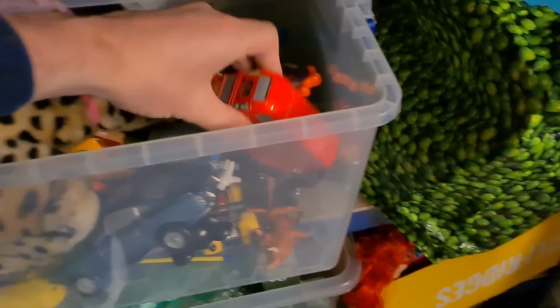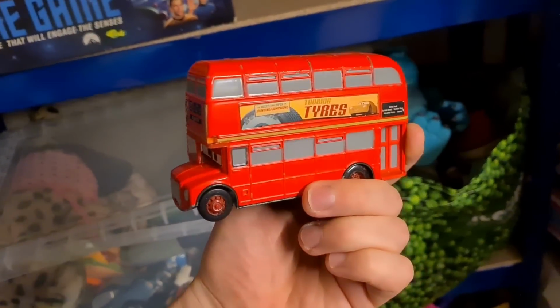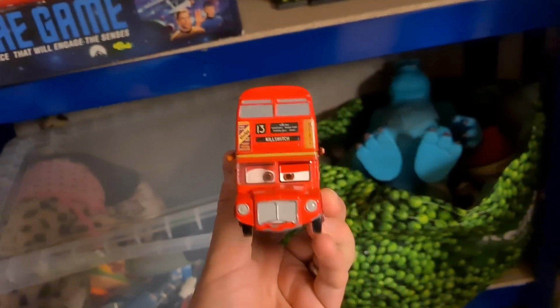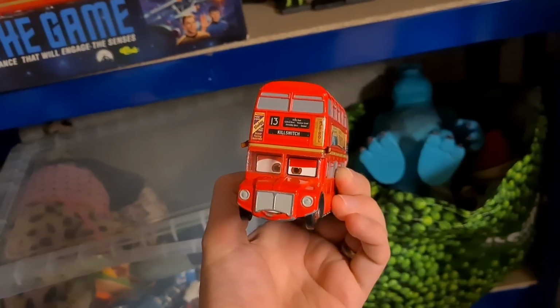Next up, we sold this Disney Cars double-decker bus. This guy is called Deckington. Not in the best condition, to be honest. Pretty scratched on all the corners. Still got all the stickers. And he went for £4.50 plus postage.